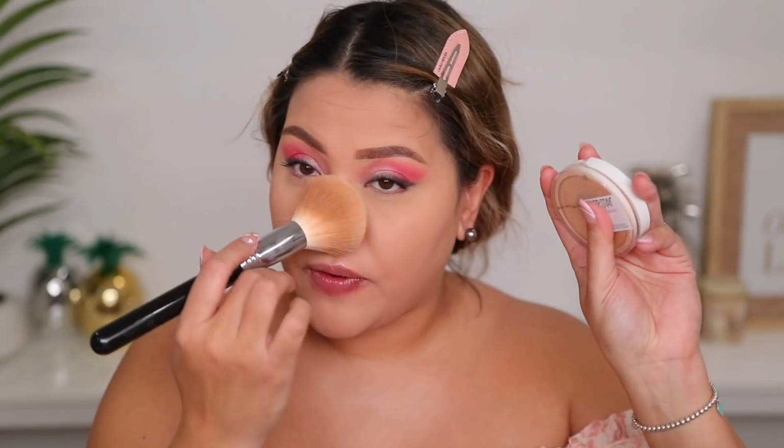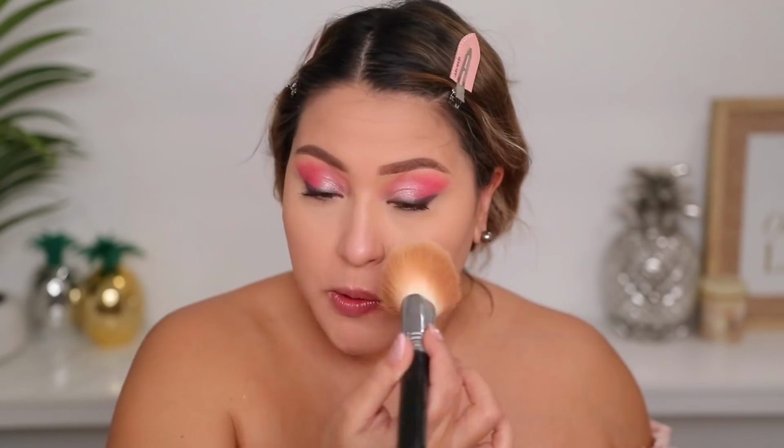So now I'm just setting my face with the Maybelline Superstay in Honey Caramel, just to bring a little bit more color, because the foundation was a little bit too much on the neutral side.